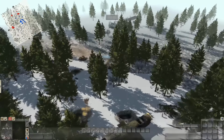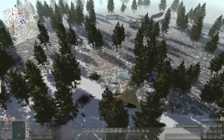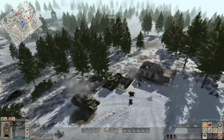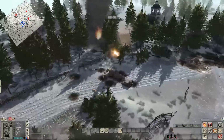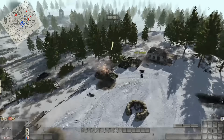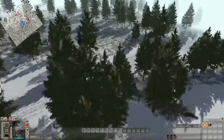Alright, are you guys ready? Oh, get down, get down, get down. Hit the dirt. Wait till they get a little bit closer. You're being dumb as hell. Did we have an explosion down here? Yes, we did. I love explosions. You have your back facing the enemy as well. I do not like that, and I don't endorse that.